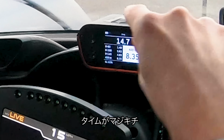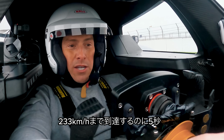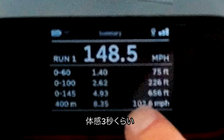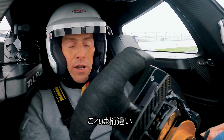That did the time. Me, 8.35. It hit its 150 mile an hour limit. I'd put it to 145 in like 5 seconds, and it's got like 3 seconds where it's just not even accelerating. That actually hurt my head.